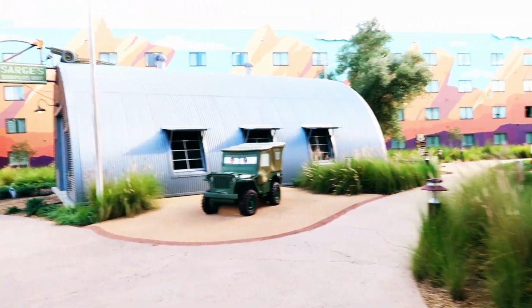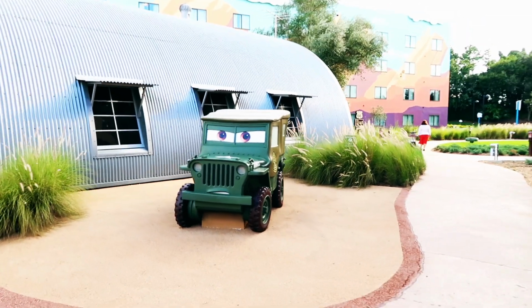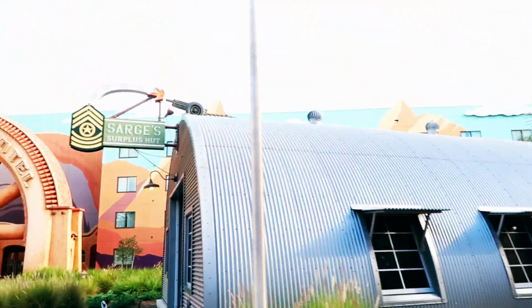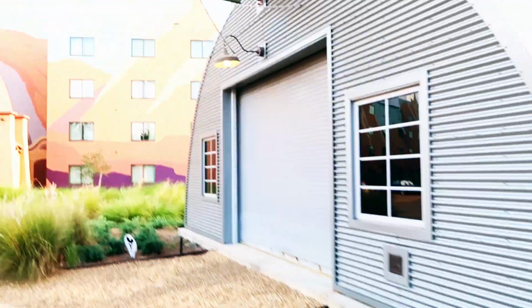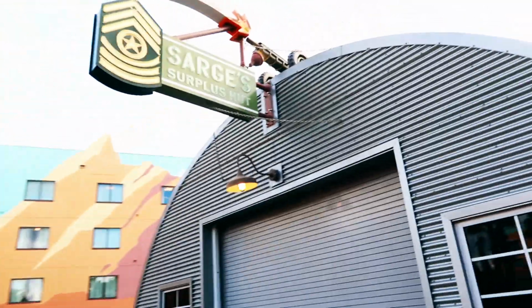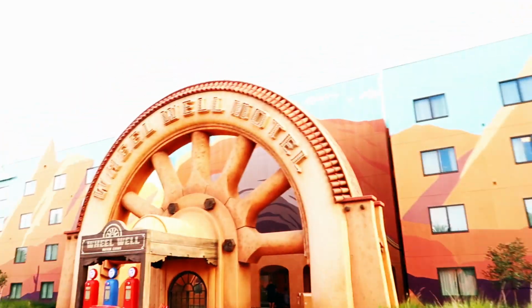We're coming up to Sarge's Surplus Hut, which isn't actually anything. It doesn't have anything in it. It's just here for theming reasons, and it is really cool. I don't know if there's actually anything inside there either. Maybe they keep carts for the resort in there, or other kind of like utility or functional things, but it's not for guest use.